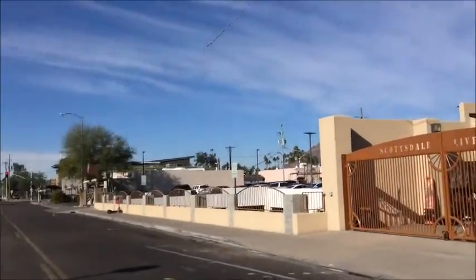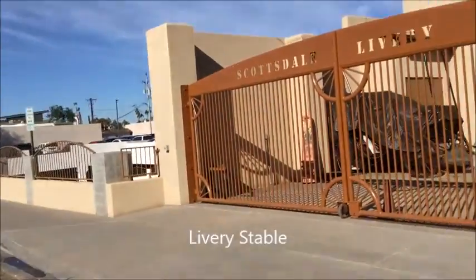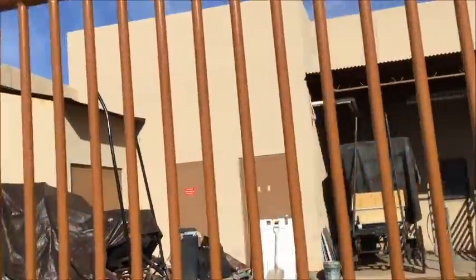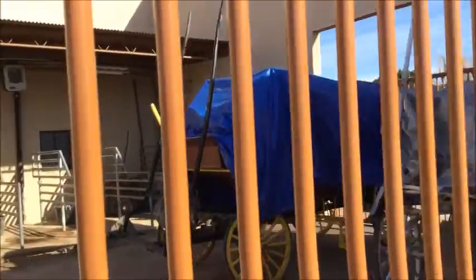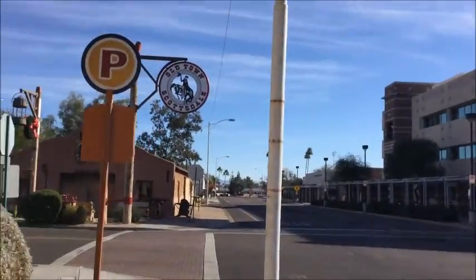Get a peek inside here and walk over to the other one. Look like racing style. Oh man, they're actually being used. I smell the horses. They're currently being in use. They're riding horses up and down the roads here.